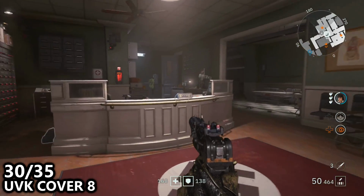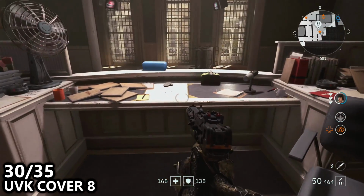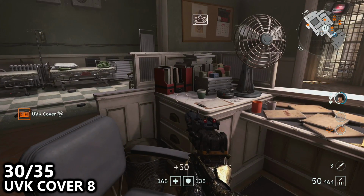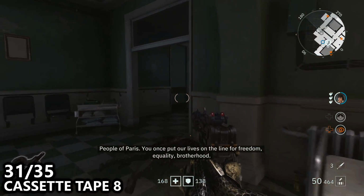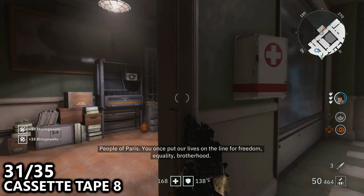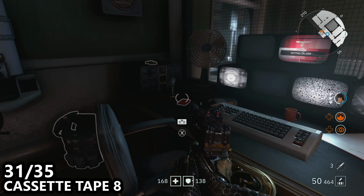Inside of the reception area, you can find UVK cover number 8 for our 30th collectible of Little Berlin. Then we can continue to the left, follow the hallways, and find a side room where you'll find a bunch of healing, armor, and ammo. And inside of this room, we can find cassette tape number 8. So make sure we grab that as well.